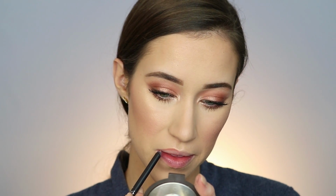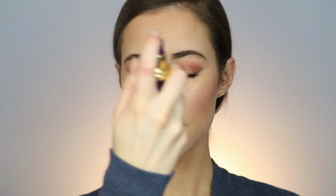So for lips, I went in with the Kylie Cosmetics Dirty Peach Lip Kit. I love this lip color. This is one of those lip kits that I've always wanted, and I finally was able to get it at Christmas, so I decided to use it on my birthday. So I just lined my lips with the liner and went over it with the gorgeous peach color as well. So then I set everything again with the 4-in-1 Tarte spray, and that's the finished look.